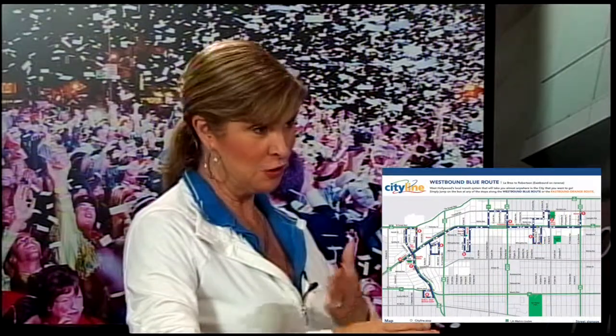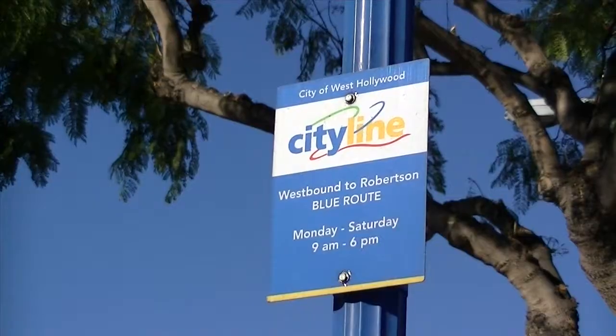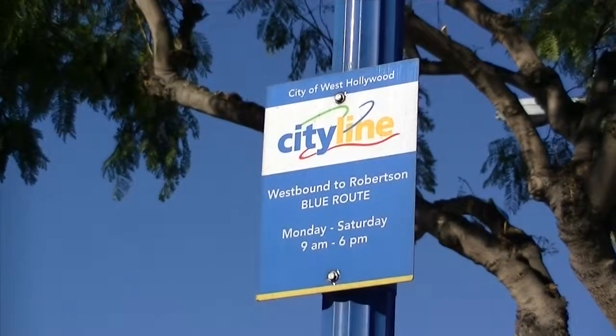One goes east, one goes west, correct? And you can get pretty much anywhere you need to be in West Hollywood. Tell me a little bit more about that, because it's really a terrific service. They come every half hour. They operate Monday through Saturday from 9 a.m. to 6 p.m. They stop at the markets, the library, City Hall, both post offices, some of the bigger senior buildings in town, because a lot of the people that use it are seniors.